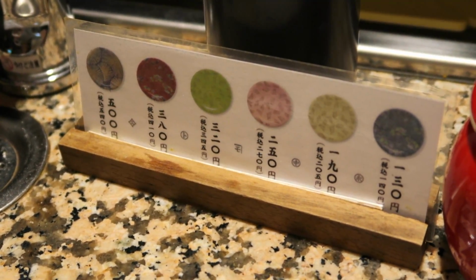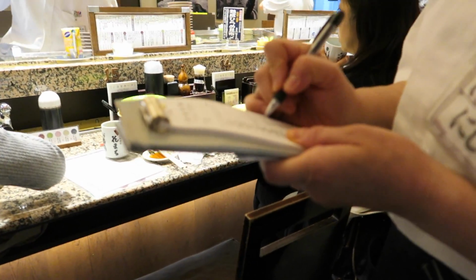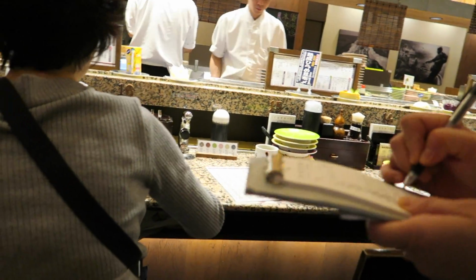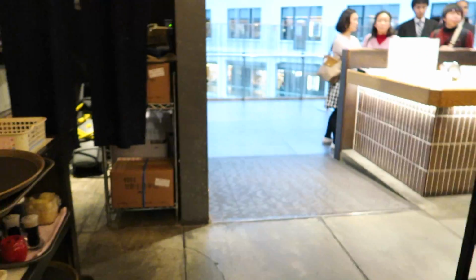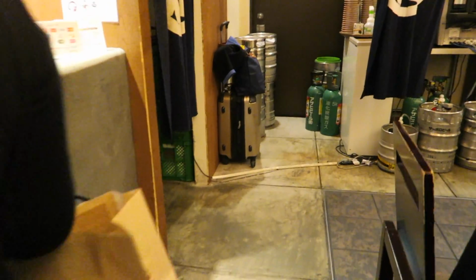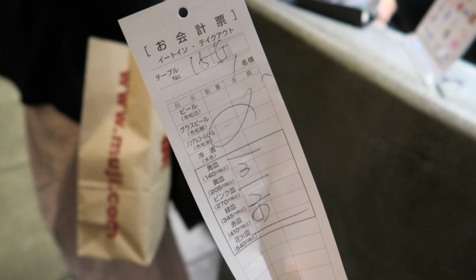Check your plate color to see how much it costs. It's pretty straightforward. I would say it costs about 1,000 to 2,000 yen per person, which is about 10 to 20 USD. It's not the cheapest, but I think it's a really good price for the quality. When you're done eating, you can tell the chef you want the bill or flag a waiter around you. Sometimes they may be a little bit busy, so you can just stand up and get ready to go, and a worker will come give you the bill. They will count the number of plates and hand you a piece of paper. Take this to the cashier in the front to pay, and you're all good to go.